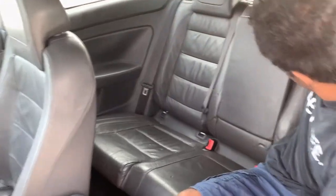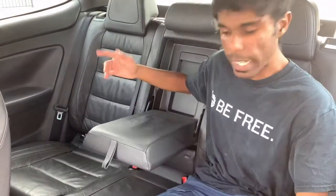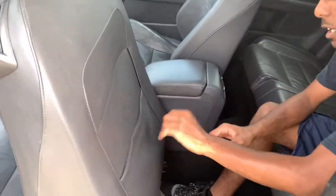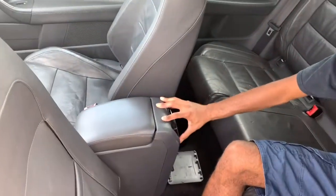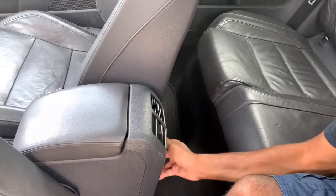This center thing also folds down, and then I also have a pass through to the trunk, well, the hatch, so that's pretty nice. I have these little bucket pockets behind the seats that you can use for papers, things like that. I have AC vents right here to help air for people. This is just falling apart, don't worry about that.